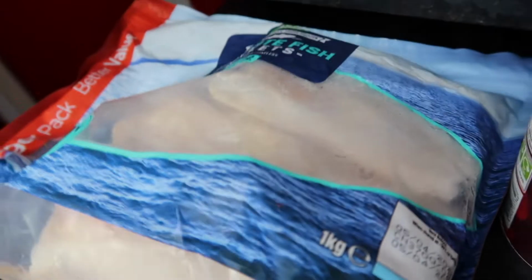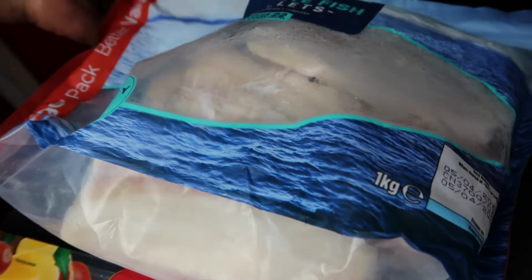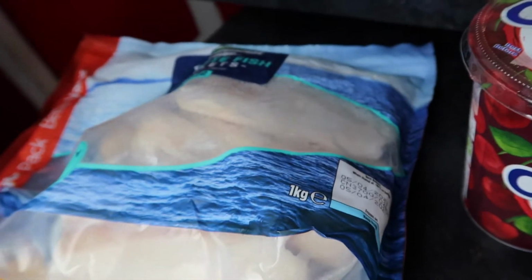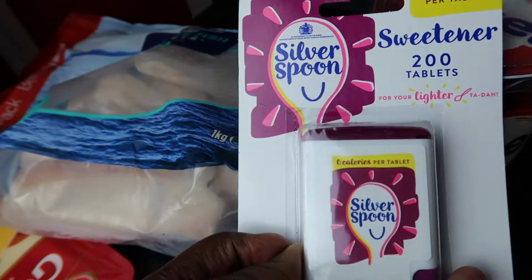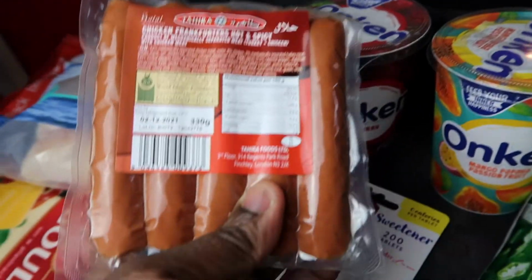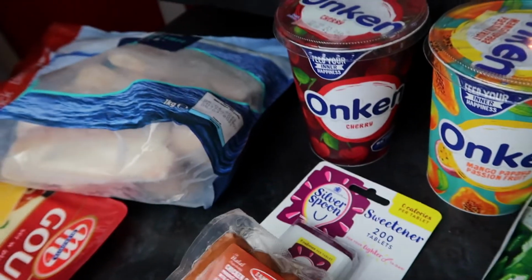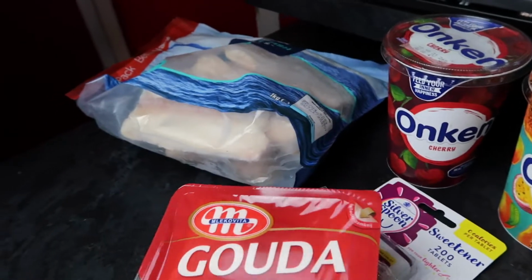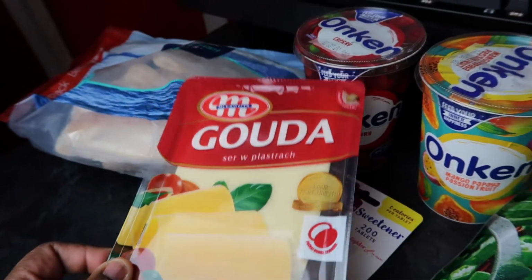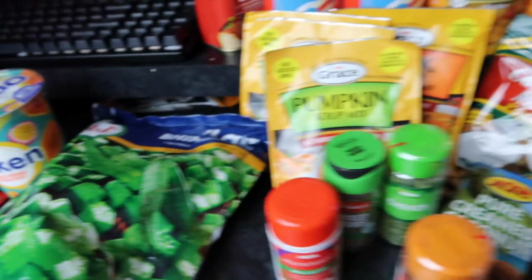This is frozen white fish fillet that we use for fish pies or just to steam or fry on their own. And then a sweetener, tablets, frankfurters, chicken frankfurters. And then I'm going to try for the first time this Polish cheese. So sliced cheese from Poland. So that's our grocery haul.